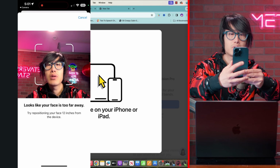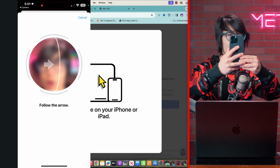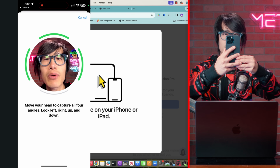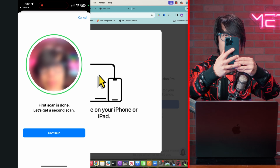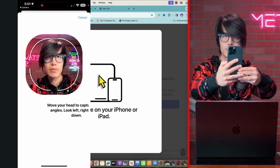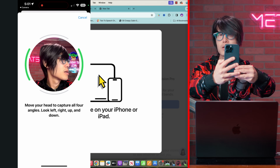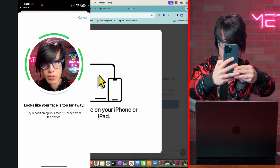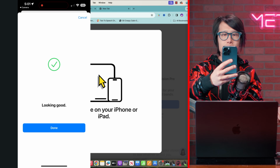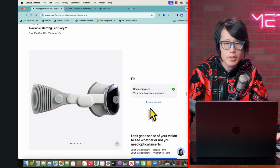Position your phone to your face. Wait, hold on, right here. So move your head to capture all four angles. So I'm gonna do that Face ID thing, right? Hopefully my Meta Ray-Ban glasses will not make a problem. First scan is complete. Let's do it again. Position your face within the frame. Great. Look around. Look down. Okay, scan complete. Hopefully it got my face. Looking good. Great, done. Okay, we got our fit. So go ahead, hit continue. Scan complete, your face scan.